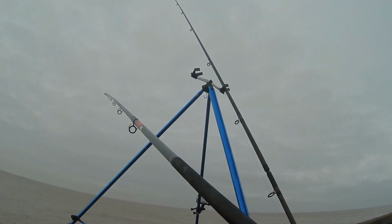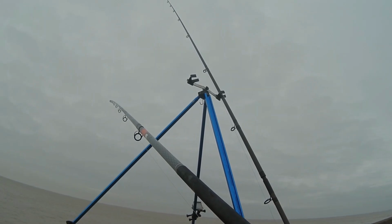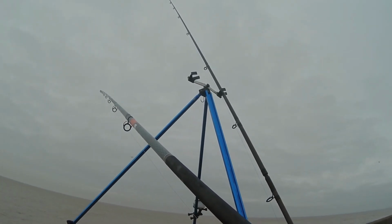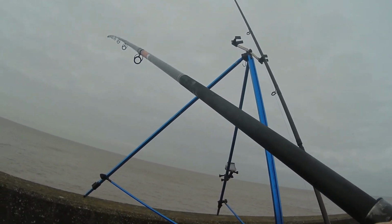So what I'll often do if I'm getting very delicate bites and I start missing them is, I'll get a first bite, I'll pick the rod up and I'll wait for that pull, and that pull's the indication to strike. I can do that a lot quicker if the rod's in my hand as opposed to being sat on the rest. And in this case, it worked this time.